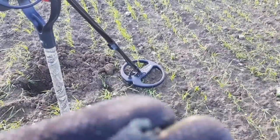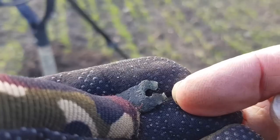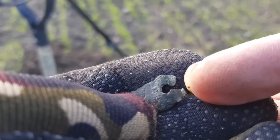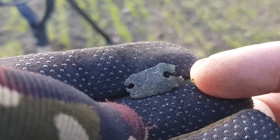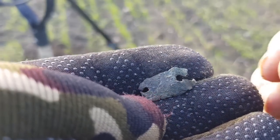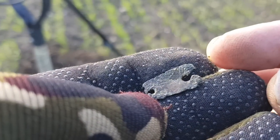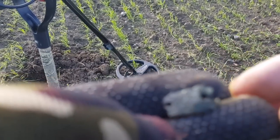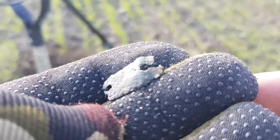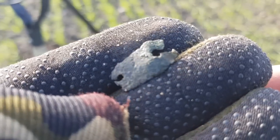Now, folks, our next target is this. Now, I know it doesn't look like much, but I thought I'd show it because just on the end here is a little curled up bit, and there could have been a matching one on the other side. So this could have been a very old little buckle plate at one time. There's two obvious holes in it, but it's very, very thin, very heavily worn away. But that could have been a little buckle plate or something like that at one time. I thought it was worth showing. Anyway, let's carry on.